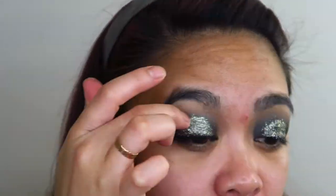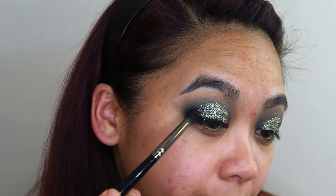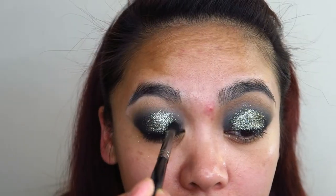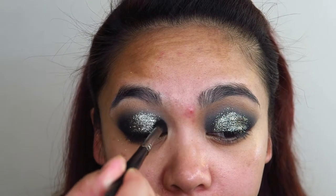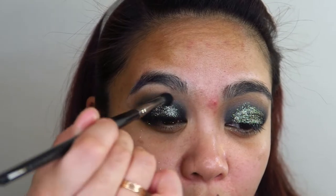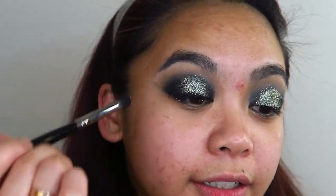And just with my finger, I'm going to sort of tap out the edges so I don't have any super harsh lines. With that fluffy blending brush that I used to apply the black, I'm just going to take a tiny little bit and apply it to the inner and the outer corners of my eyes. And sort of gently blend out over where I applied the glitter as well.